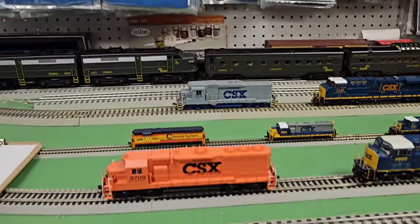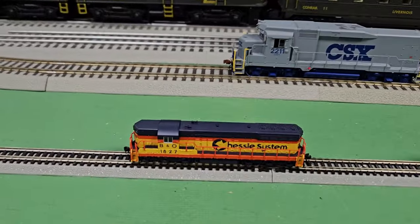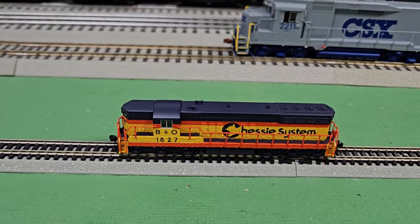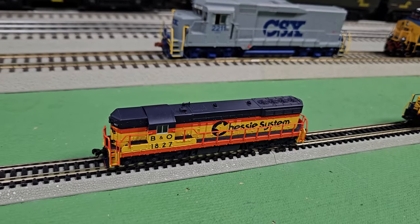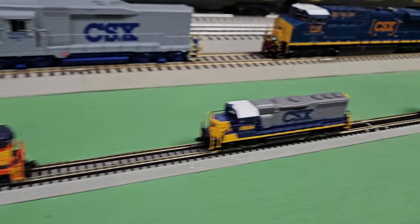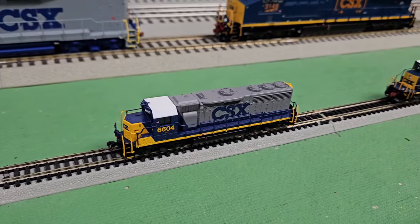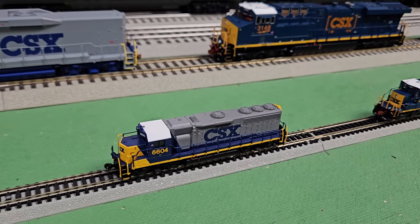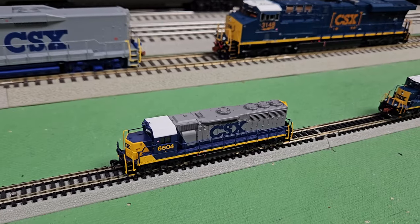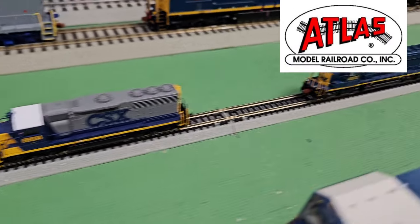I have some HO and N scale locomotives for your choosing. Let's start with the N scale, right in the middle here. Believe it or not, the Chessie System is part of CSX, or was part of CSX, and that is an SD7. Really cool looking engine. Now I have a GP40. Engineer Hall, who do you think makes that one? The manufacturer? Atlas? That is an Atlas, and so is the SD7.